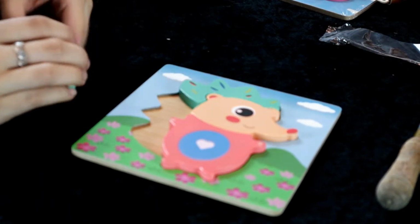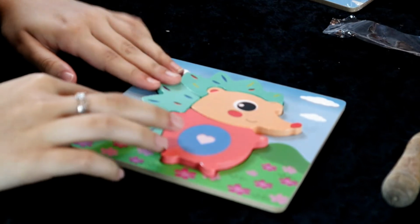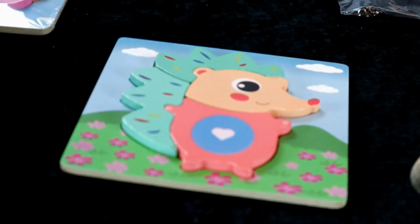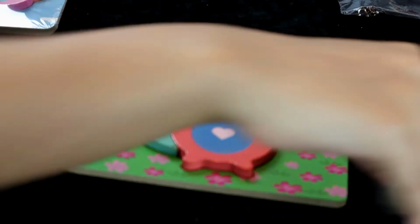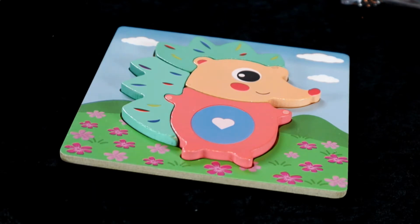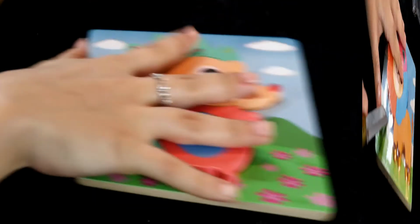Very colorful and, of course, easy to put together for you, but this is for toddlers, 18 months and up. Do you want me to open all of them? No, not all of them. Just, here, move the hedgehog aside.